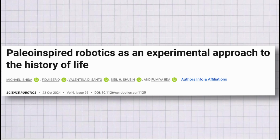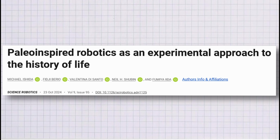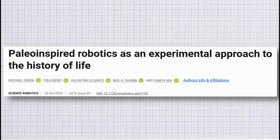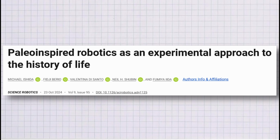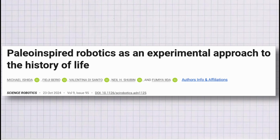In essence, yes. They programmed the robot to move with a sprawling gait, matching those fossilized Orobates trackways. It's a remarkable example of how we can use knowledge of living creatures to reconstruct the movements of extinct ones, and then verify those reconstructions with that fossil evidence. It's like bringing the past to life.